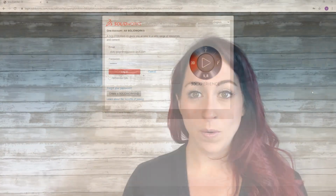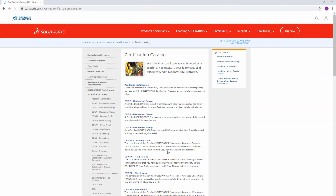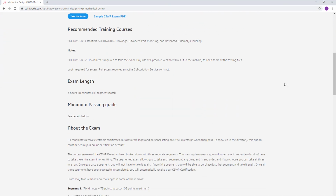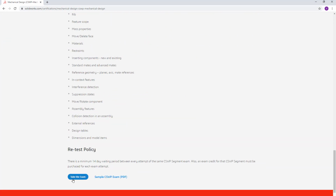The first place to go, if you're already a customer and on subscription, is the SOLIDWORKS Customer Portal, where you'll find valuable information.